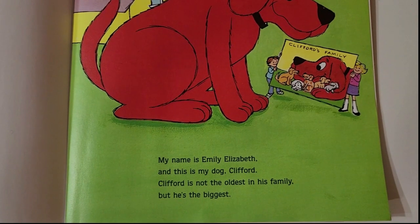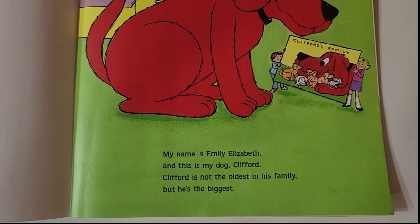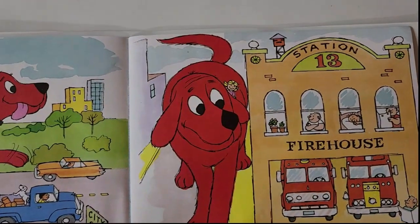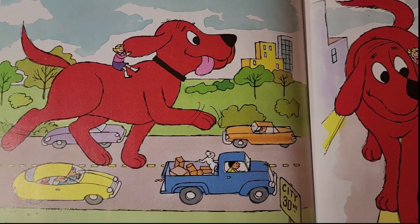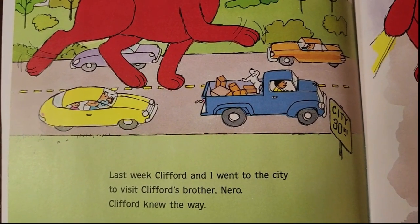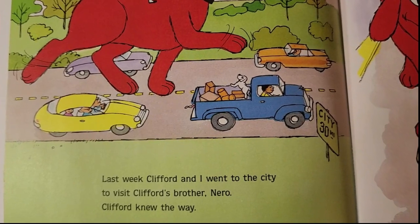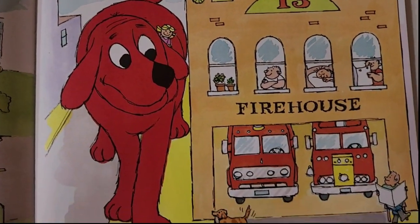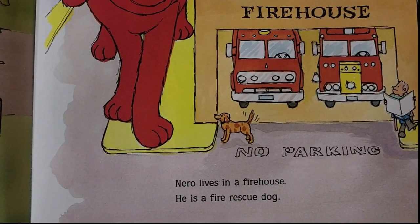My name is Emily Elizabeth, and this is my dog, Clifford. Clifford is not the oldest in his family, but he's the biggest. Look at the picture, boys and girls. Last week, Clifford and I went to the city to visit Clifford's brother, Nero. Clifford knew the way. Nero lives in a firehouse. He is a fire rescue dog.